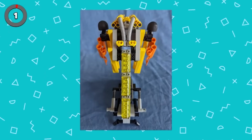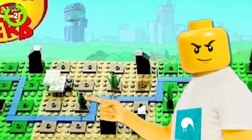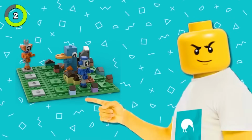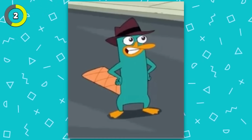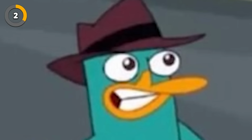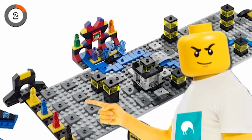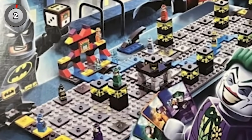That's even more than some cars. This is the original concept for a Phineas and Ferb LEGO board game. The reason that this set was never released is still a mystery. But a popular theory is because of its genuinely scary design of Harry the Platypus. I mean, in this picture, his eyes are completely white and look nothing like the Perry that we know and love. What we do know is that this set was eventually reworked to a Batman board game, which was essentially the same set, just with the theme swapped to Batman.